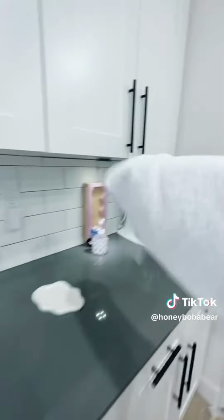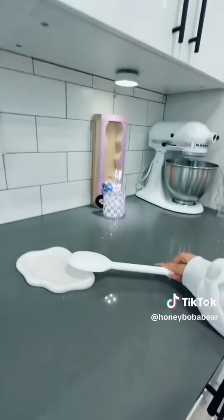Look how cute this cloud tray is. I can use it for my rings, but I'm gonna use it as a spoon rest. Just imagine you're cooking. Oh, where do I put my spoon? On my spoon rest.